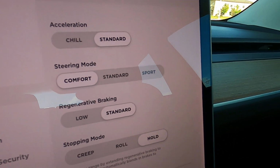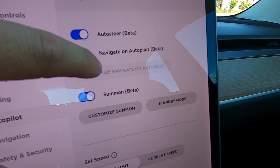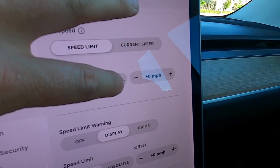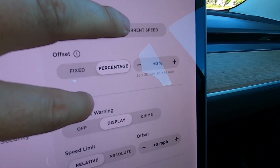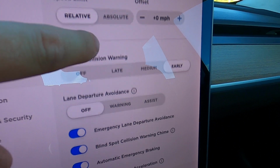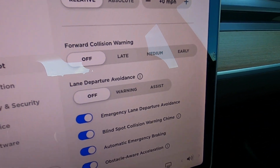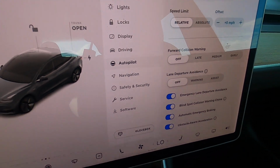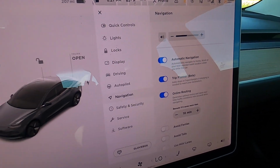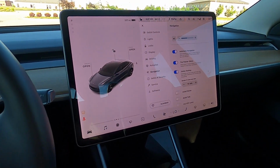So it does have these options for driving, and then your autopilot options, because it does have advanced autopilot. So it does have forward collision warning and departure avoidance, and all kinds of other options. Super nice driving assist features there. We have navigation options, and there's all kinds of customization that can be done with the car.